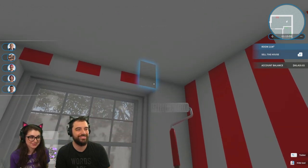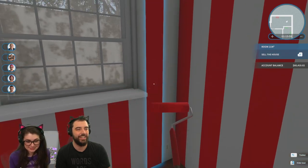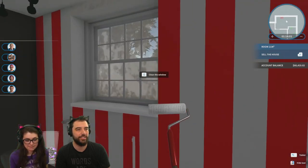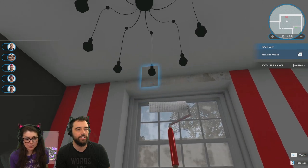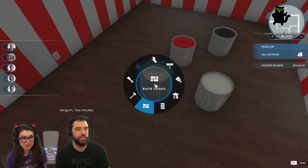Oh no! It's very easy to misclick. It would be trippy to paint the floor red and white. Oh, that would be very trippy.